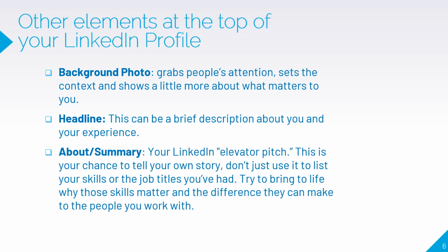in your experience. Your about and summary section is basically your LinkedIn's elevator pitch. So don't just use this section to be redundant and go over the job titles and skills that you have probably already listed or are going to list on the rest of your profile, but try to bring out why these skills really matter to you and how you can use them to make a difference in the people that you work with.